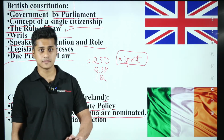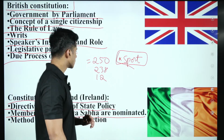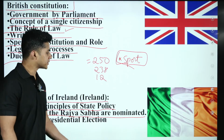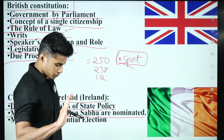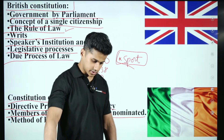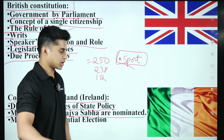So there are only 4 categories on which a person can be nominated. I will be explaining this in detail in our upcoming sessions when we take up Rajya Sabha as a whole. Just remember, Rajya Sabha is partly nominated, partly elected, and the nominated part was borrowed from the Irish Constitution.